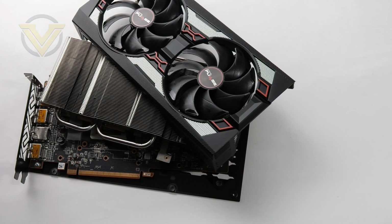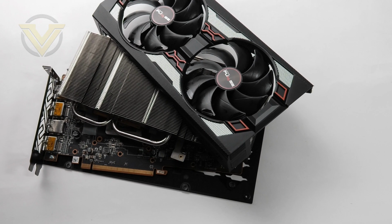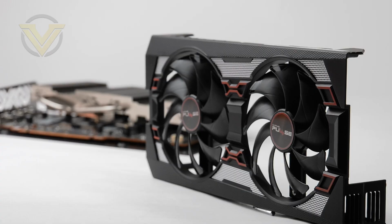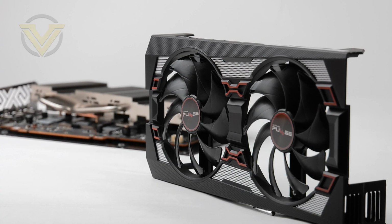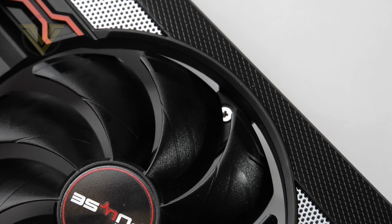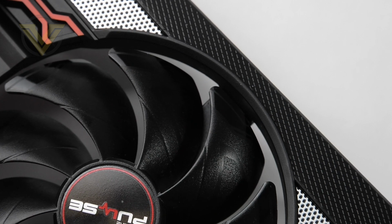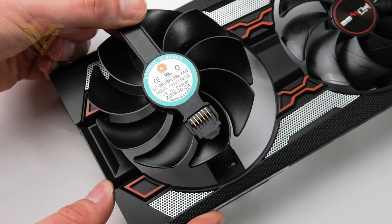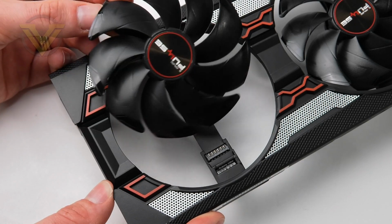Okay, well, we've taken the cooler off our card for a closer look at the solution which Sapphire are using. And first of all, we have the two 95mm double ball bearing fans. And like other Sapphire cards, those fans are quick connect ready, so they can be removed after detaching just a single screw, helping to simplify maintenance. And they also give you the option there to switch out to a different fan design.